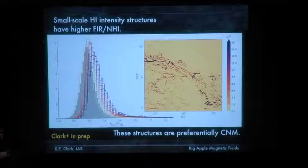And this is being tested by Claire Murray, who is an expert in absorption line spectroscopy, and she's finding agreement by measuring fCNM directly in this data with a picture where small-scale structures in narrow channel maps are preferentially CNM phase H1 material that is more anisotropic than the surrounding, more diffuse WNM medium. And these anisotropic CNM structures are preferentially aligned with the ambient magnetic field.